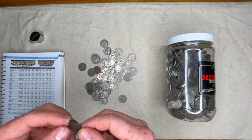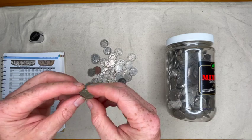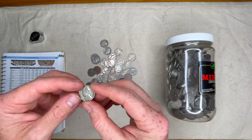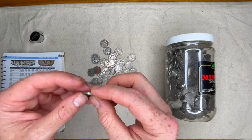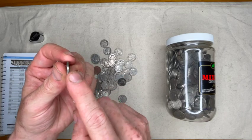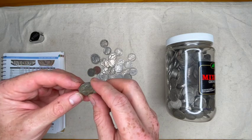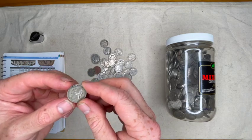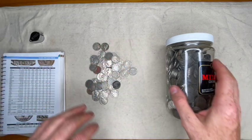There's another war nickel. And the war nickels too, like always, they have a little darker tone to it. You can really tell, even from the side, if you compare this to a bunch of newer nickels, this will look a little darker, and it will have a little different shimmer to it. So it's a little easier to pick out.